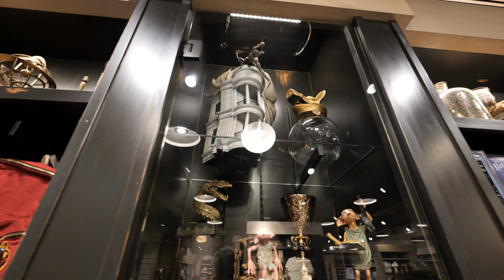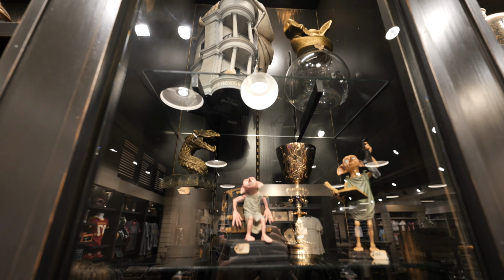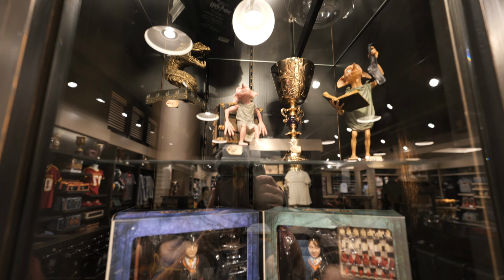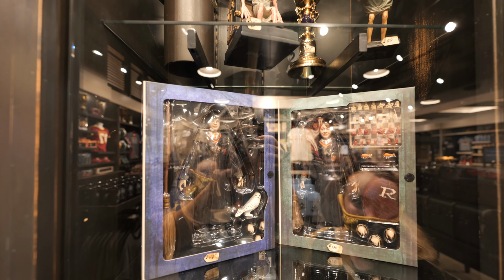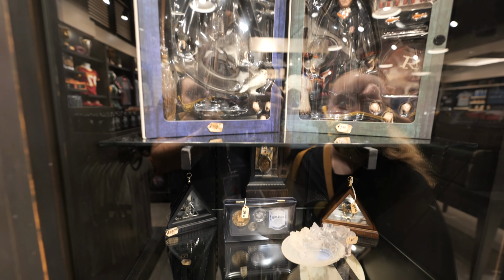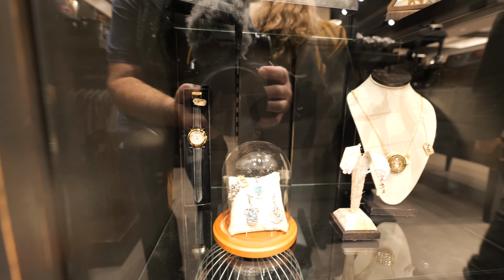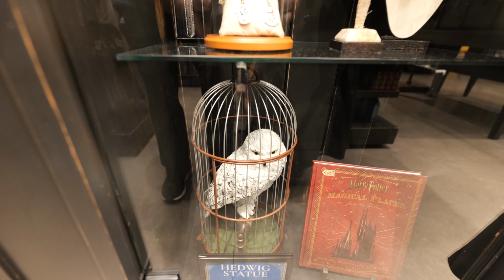Look at this cool Harry Potter stuff. Holy cow. Wow. Look how rich that is. Now there's kind of a glare on this, but man. And then there's Hedwig.